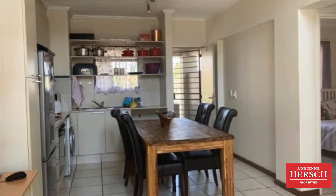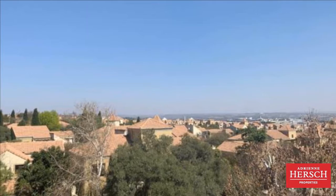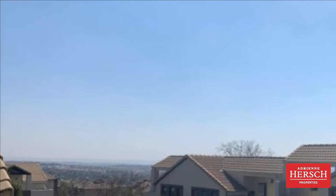The kitchen has space for two under-counter appliances and a single-door fridge. There is a large loft area which can be used as a study or an additional lounge area. The loft opens up onto a private roof terrace with amazing views.